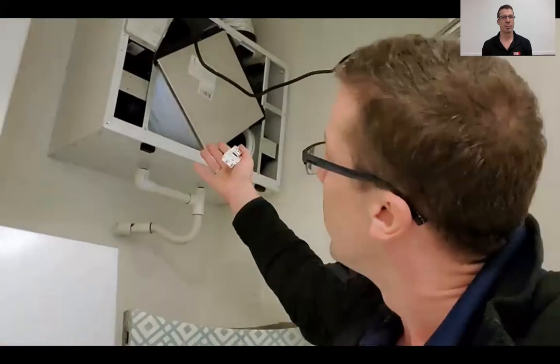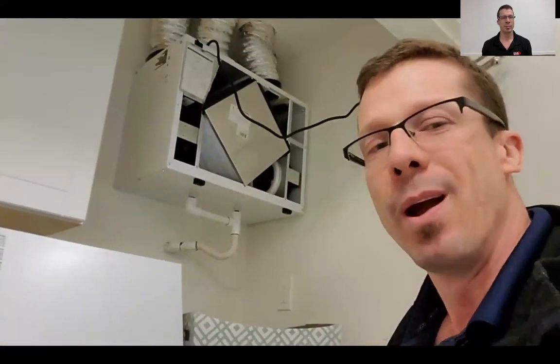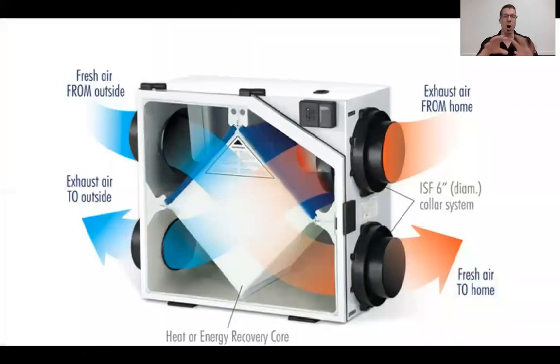And so it just shows you the importance of getting your home inspected. You know, it looks like a beautiful unit. Obviously, the filter is always clean on this thing because it's not working. Are you starting to realize how important it is for brand new homes to be inspected? It's just completely crazy. I mean, HRVs are an awesome system.